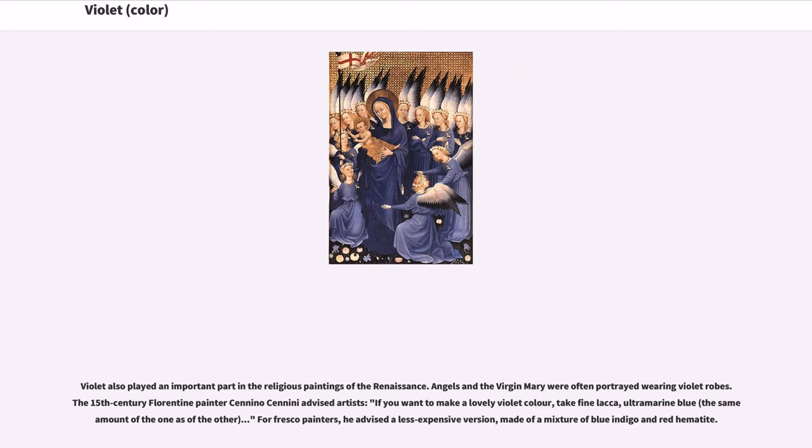Angels and the Virgin Mary were often portrayed wearing violet robes. The 15th century Florentine painter Cennino Cennini advised artists, "If you want to make a lovely violet color, take fine lacca, ultramarine blue, the same amount of the one as of the other." For fresco painters, he advised a less expensive version, made of a mixture of blue indigo and red hematite.